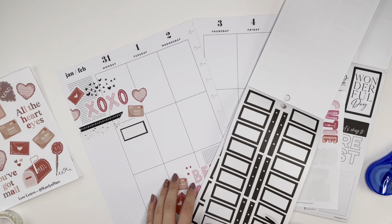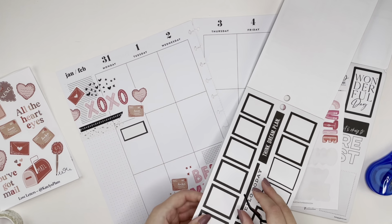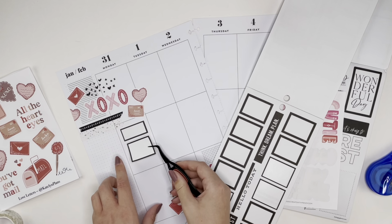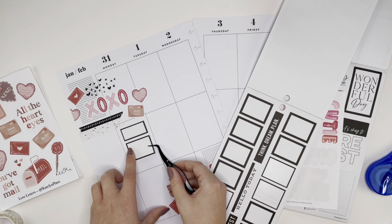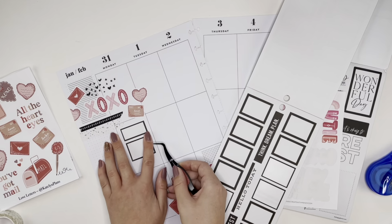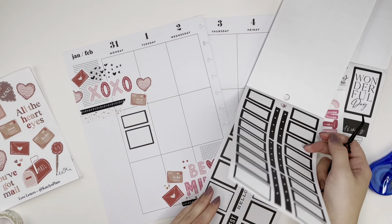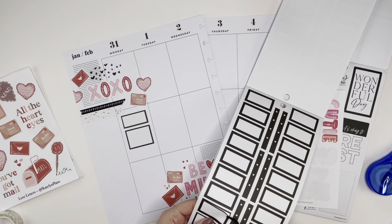And one of them is not a reoccurring thing. So it's just like a talk that I need to be at. So I'm gonna just put 3 boxes here. I do like the way that the black and white boxes kind of bring out that washi tape. So that's cute.